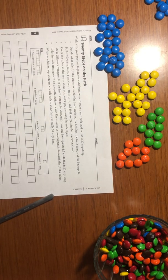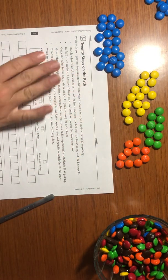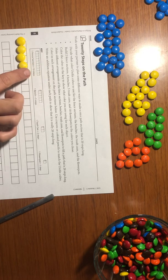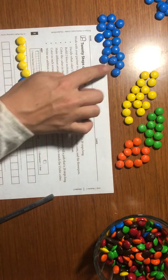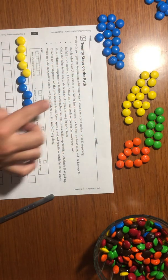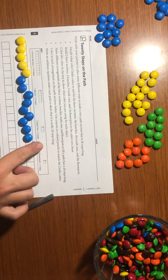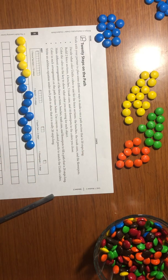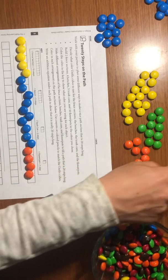Now, you can't use this arrangement on your homework, but I'm going to demonstrate one way that you could solve this problem. So first, I'm going to have a bench. So that means that I need 5 yellows. 1, 2, 3, 4, 5. Next, I'm going to have a fence. 1, 2, 3, 4, 5, 6, 7, 8, 9, 10. Lastly, I would like to have 2 trash cans. And then I'm going to end it with a flower pot.